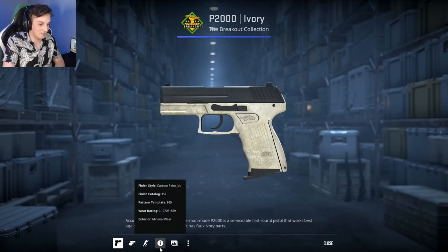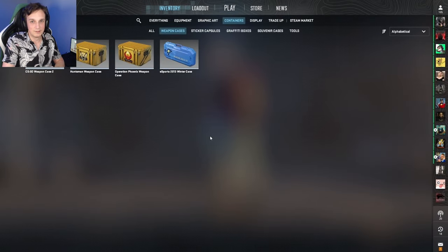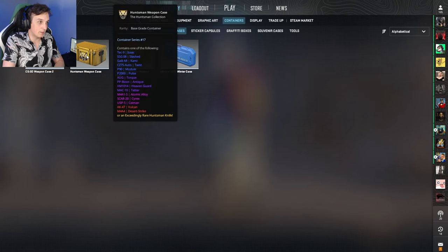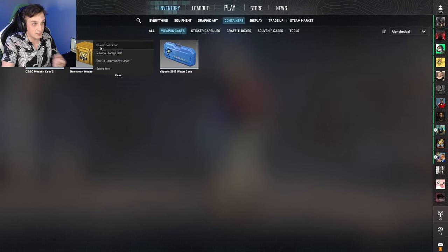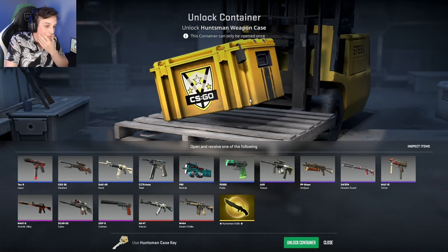I can't keep hitting these garbage skins. I can't keep hitting them. There has to be something good in one of these boxes. And our fourth last case is going to be the Huntsman weapon case. It's going to be shortly followed by Phoenix, eSports 2013 Winter, and the Weapon Case 2, which is our final boss. Oh, give us something good.